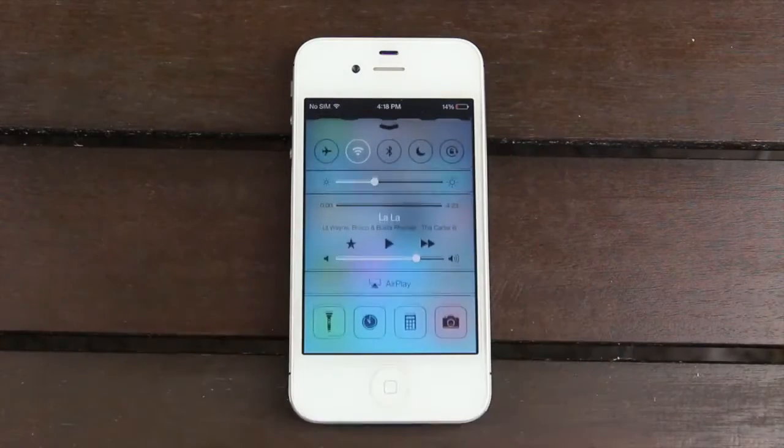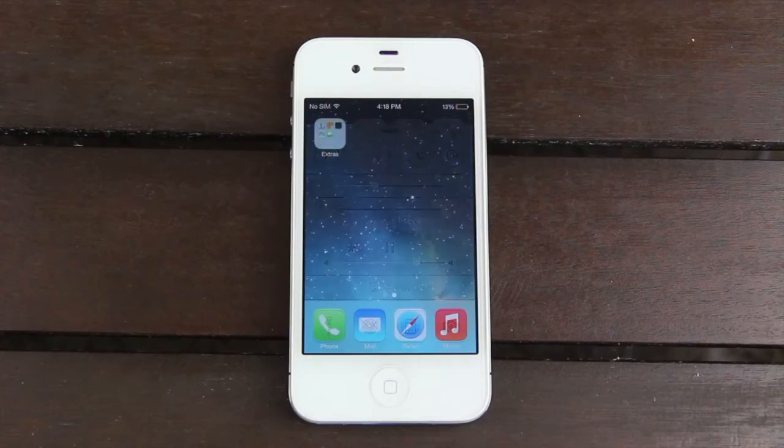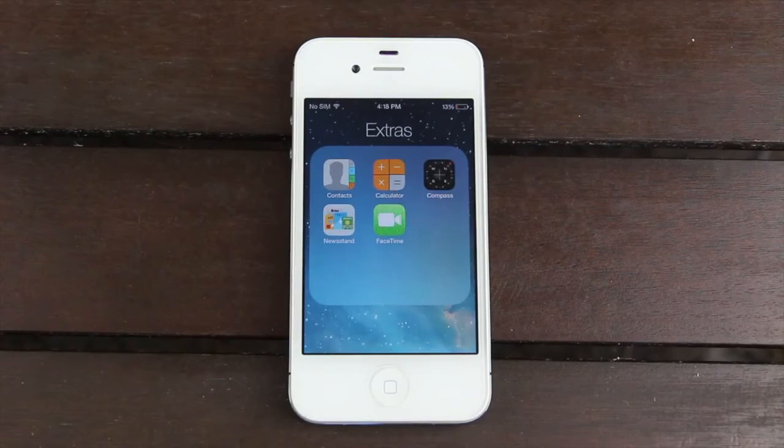And just like any other music application, you can play it and access it in the background. So now I'm playing the song, and I can skip to the next song or control the volume towards the bottom there. All right, and going over to the right, let's take a look at the new and revised folders.